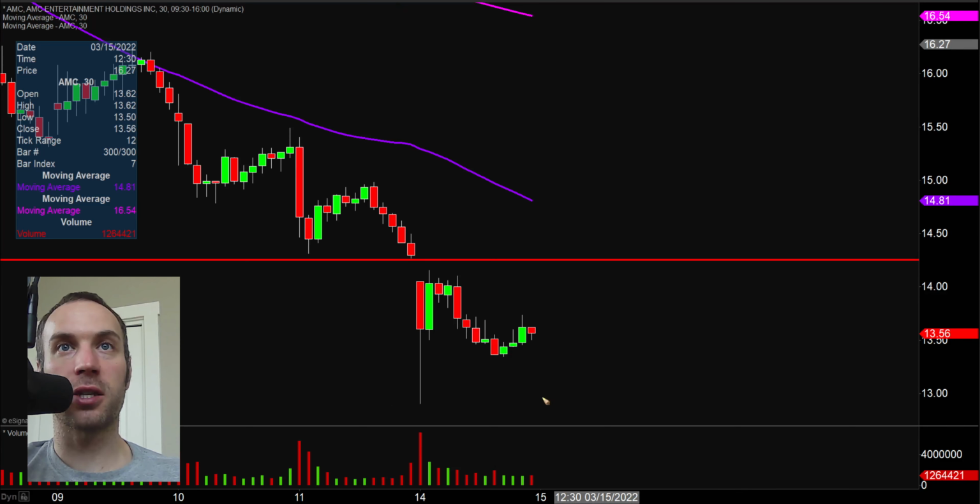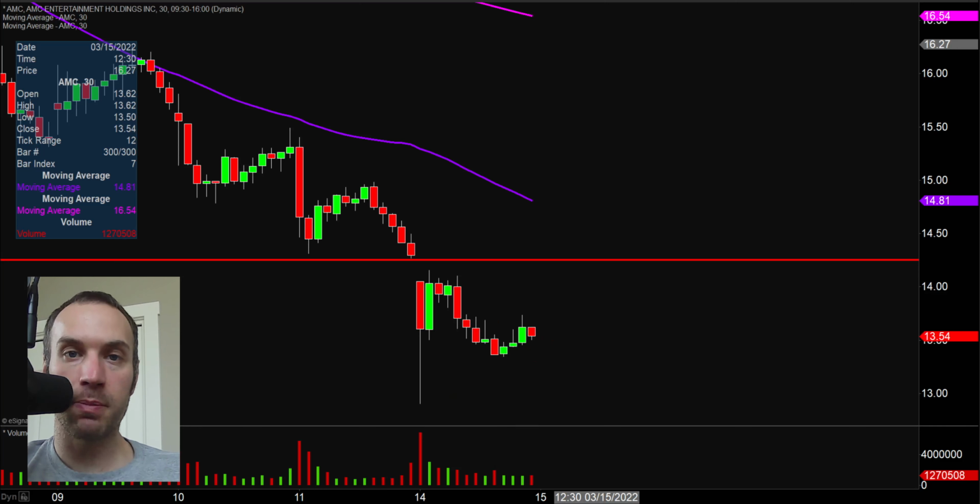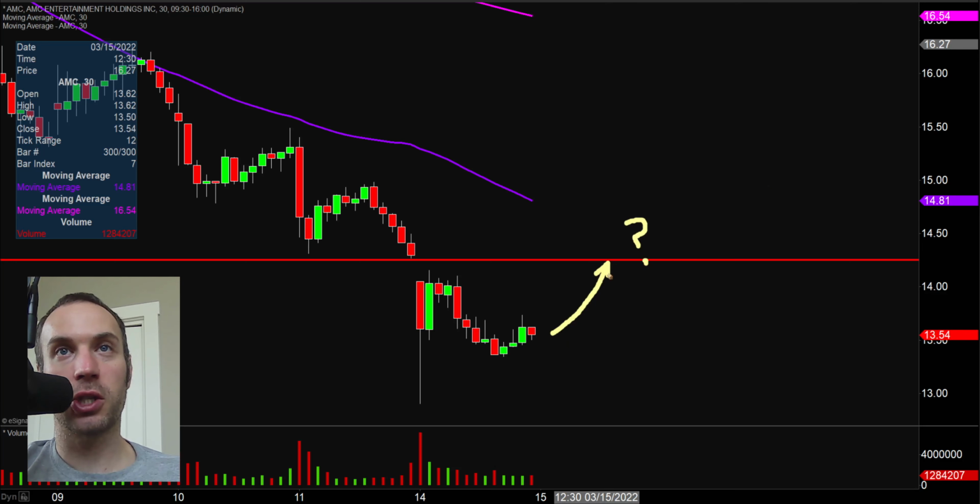To give some credit where credit's due, from the low point where the price was during that opening 30 minutes, a nice little bounce here. Now, of course, there's still a lot more work that needs to be done, but being able to draw an arrow like that as opposed to just saying the price went down the entire day, obviously this situation is much better. So again, the next bit of work that needs to be done is getting back up to that 14.25 mark. And then, just like NIO, the question: okay, that's great that the price has gotten back up to that level, but will the price have enough strength and power to push above it and stay above it? That remains to be seen.